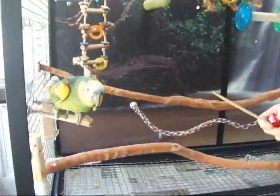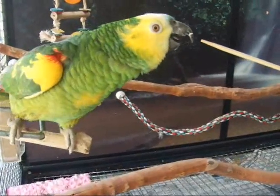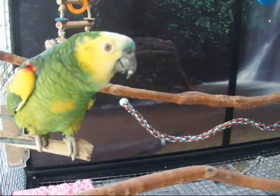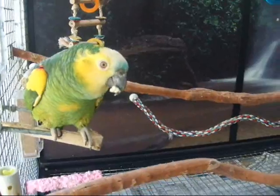You'll notice that I'm not rewarding him biting the stick. He's just gently touching it. Just the tip of his beak is really all that mattered there. Okay, gets his favorite treat.